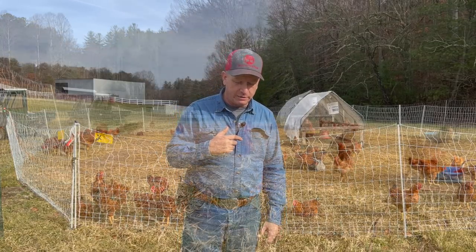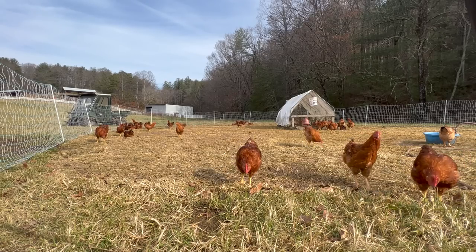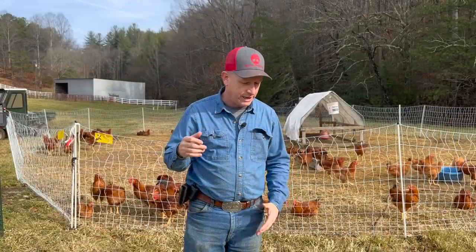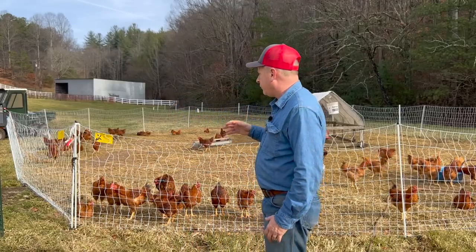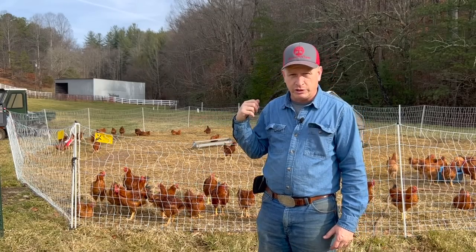These are some Jackies. And we've been practicing kind of a day range model. They've got a chicken tractor in there, but we've got this netting up so they can get out and wander around and scratch around for bugs and grubs and whatever they can find this time of year, which there's typically not a whole lot of. So they've been on this spot for a little while. They've not completely burned it up, but it's getting pretty brown. We're getting a pretty heavy manure load where the chicken tractor is.